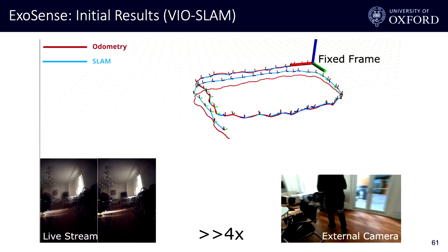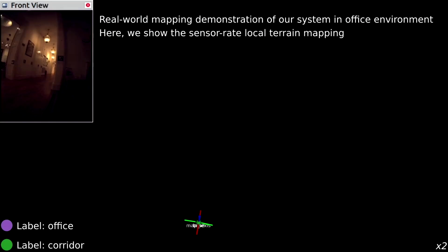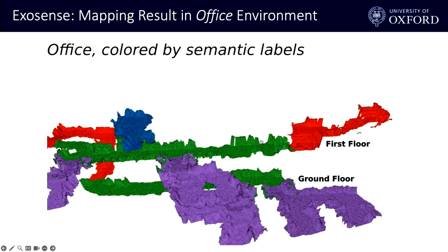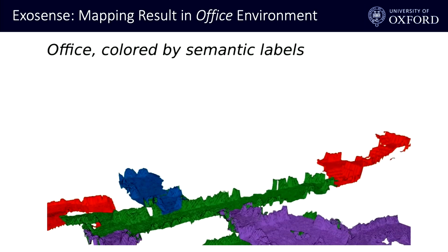Closed loops and to build up this visual map. And I'll just quickly show that we also build a terrain map of the environment, and we can build large-scale maps of environments that can then form the basis of navigation around the environment.